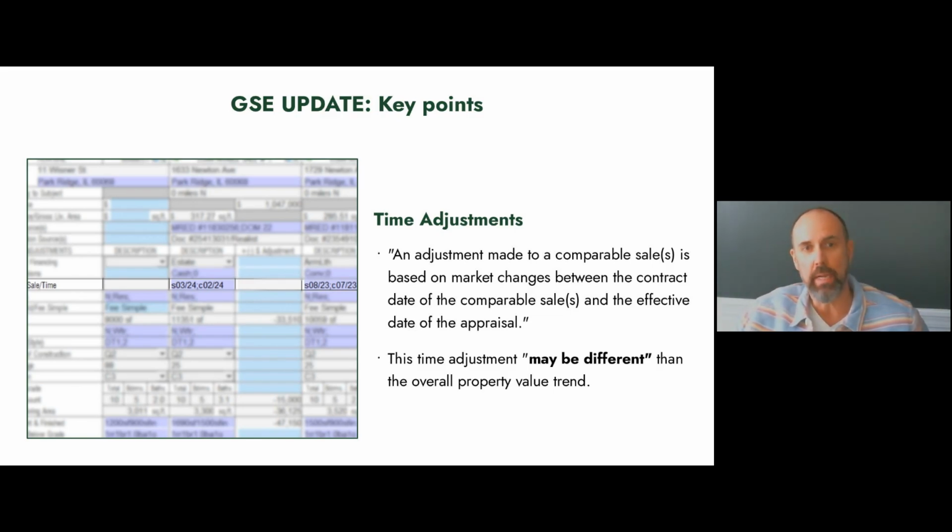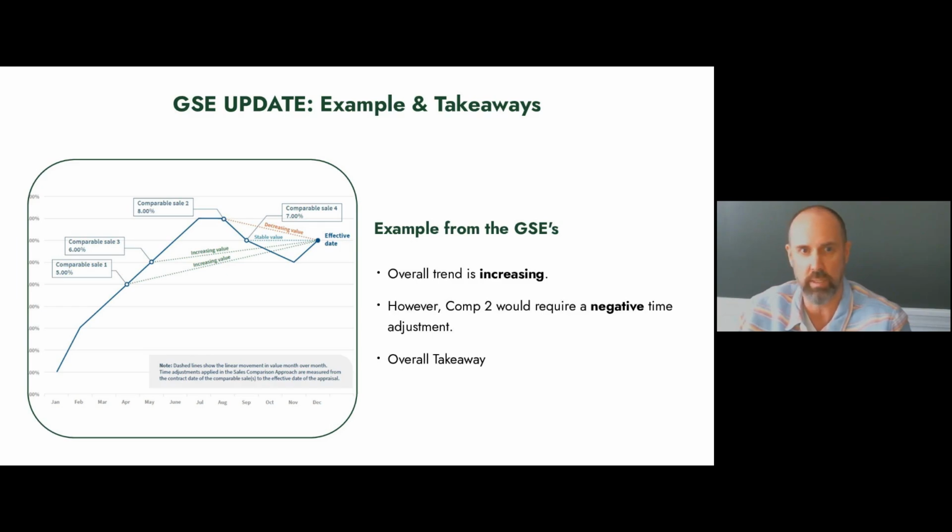An adjustment made to a comparable sale is based on the market change between the contract date of the comp and the effective date of the appraisal. This time adjustment may be different than the overall trend. The overall trend, we talked about that: is it lower or higher today than it was before? And then the time adjustment is completely different. Let me show an illustration of what that looks like.